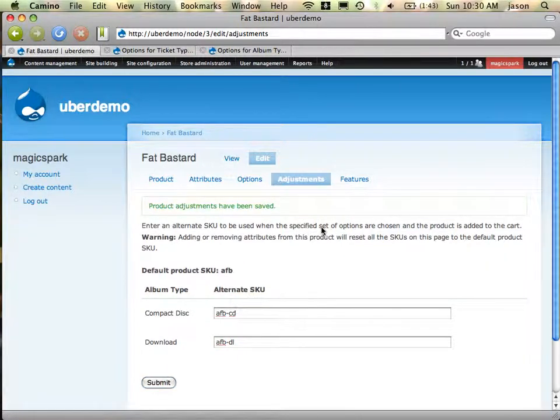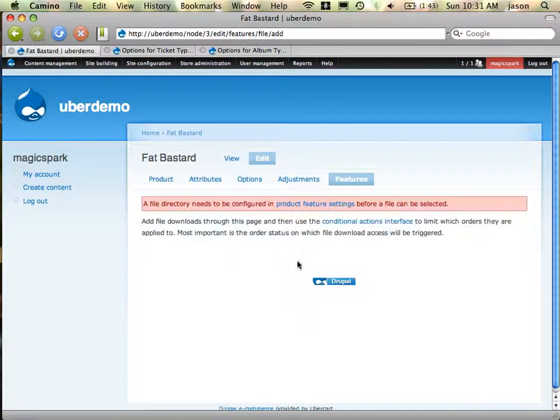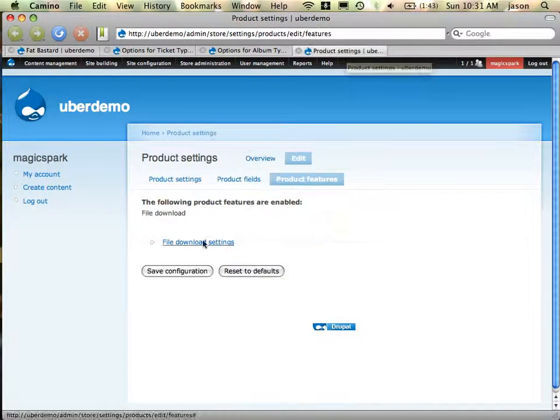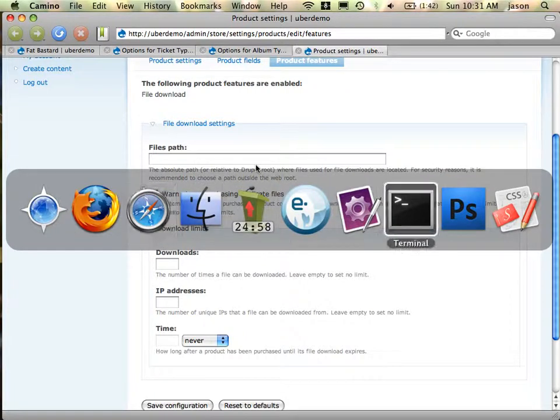Okay. So now there's this thing called features, and this is where you hook in the file download stuff. If you take a look at this, we haven't really set this up yet. So if I try to hit add, it's going to say, hey, you've got to set it up first. So let's go take a look at what it says to do. Come over to project features, file download settings, and it says don't put it in your web root. It needs to be outside your web root. So let's go take a look at our install.